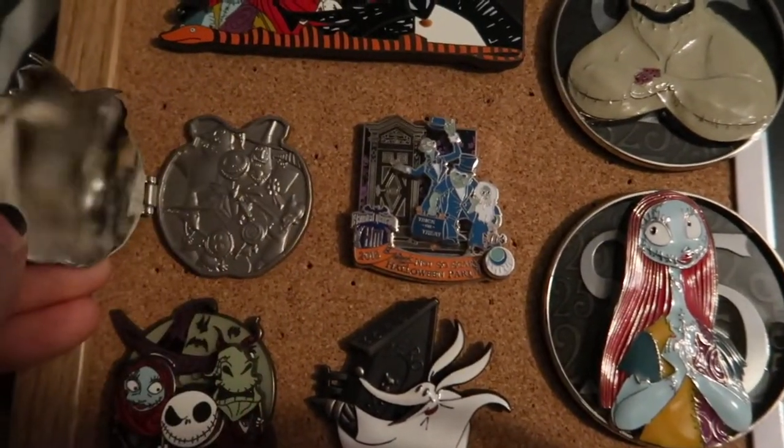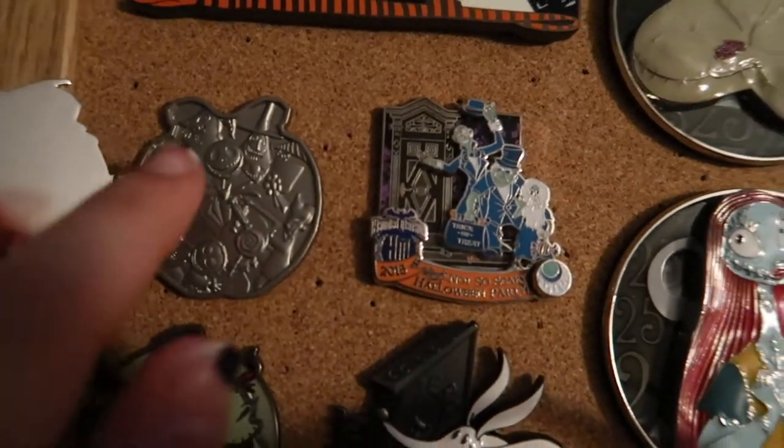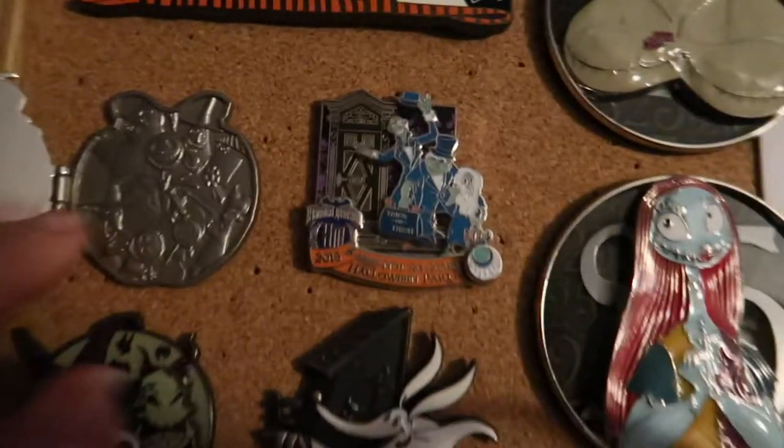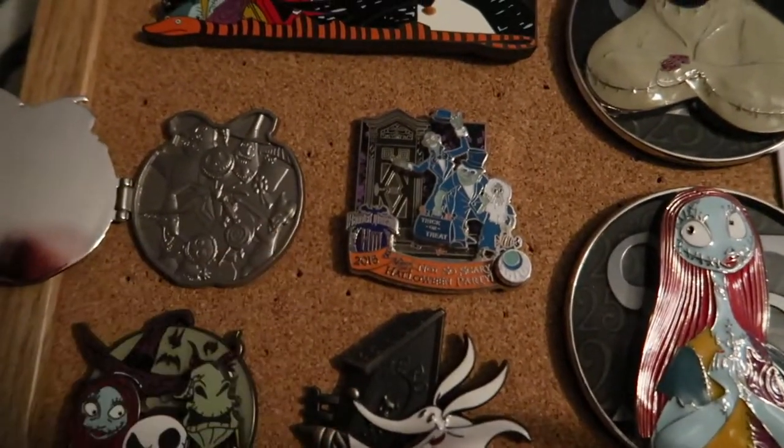He opens up and he's a mirror there. And you can also see all the cool engraved elements here. So you got Oogie Boogie, the mayor, Lock, Shock, and Barrel, Jack, and it's just awesome.